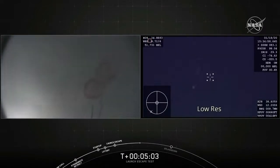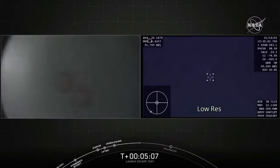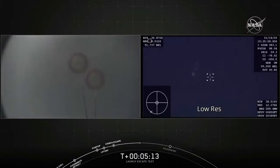Main chutes will be coming up fairly quickly. There are 4 main parachutes. These are the newest Mark III parachutes. They're each 116 feet in diameter. We deploy them about 2 kilometers above sea level, 6,500 feet above the Atlantic Ocean. We're getting good views from the Dragon and the airplane, showing the 2 drogue chutes. Now we're just waiting for the main parachutes to be deployed very shortly.